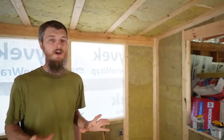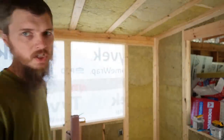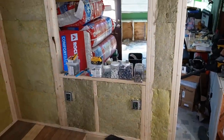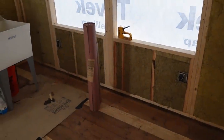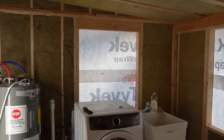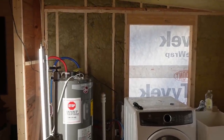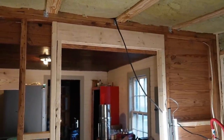Well guys, it feels awesome to get to this point where the whole room is insulated. Let's check it out. So we got it all around there. Coming around. And all around here. Behind the water heater.